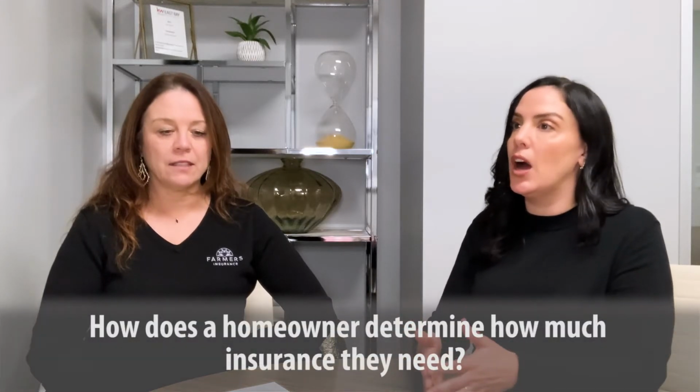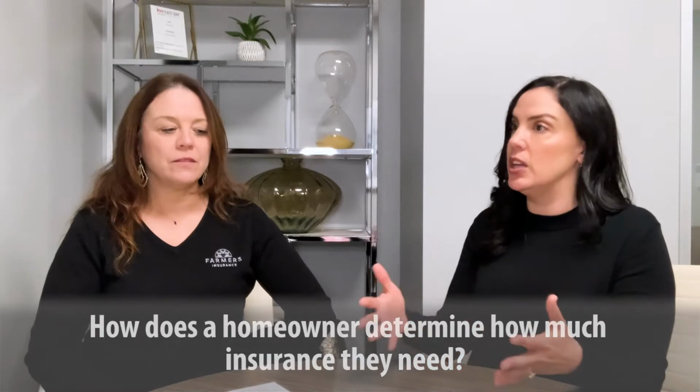Fantastic. And how does a homeowner determine how much insurance they need? How can they ensure that they are covered appropriately? The homeowner's policy is done by a software program known as a 360 value. Once we input all the information into the software, it's going to let us know per square foot what it's going to cost to rebuild this home. We can really go in there and do each room separately, depending on what the house is really built out of, what is existing, and what it's going to cost to rebuild. That's known as the dwelling amount on the policy, and that's what's going to rebuild your house, if needed.